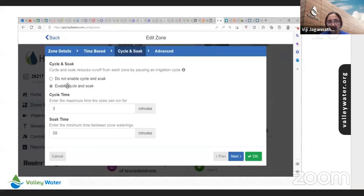So you can enable it or not enable it. Typically you would do this for lawns. It's not super recommended for other kinds of landscapes. Although you can, if you have some newer plants that you've planted and you wanted to give them more frequent watering, then just use the cycle and soak. It's just something you learn as you go along. And then cycle time is 3 minutes. I'm allowing it 50 minutes in between the cycle times. And so that's what that 50 refers to here.